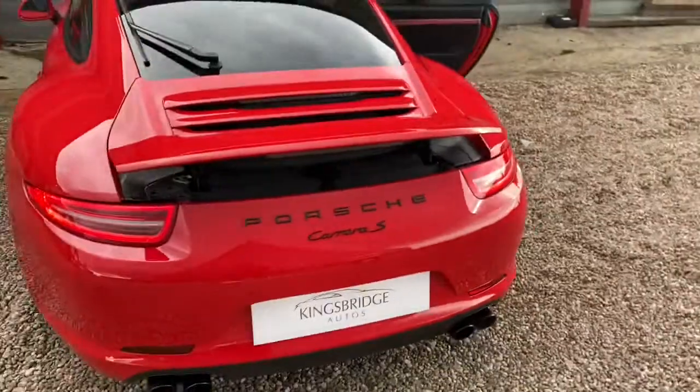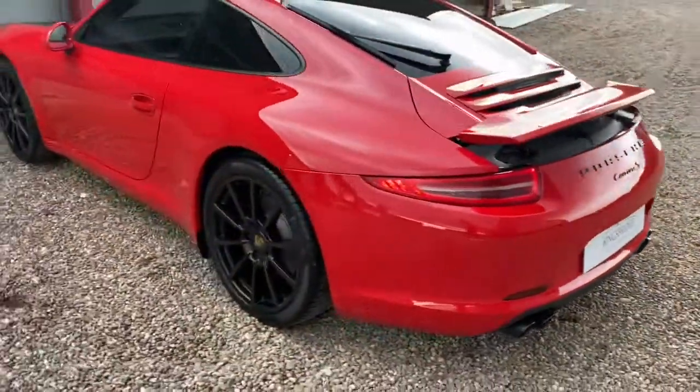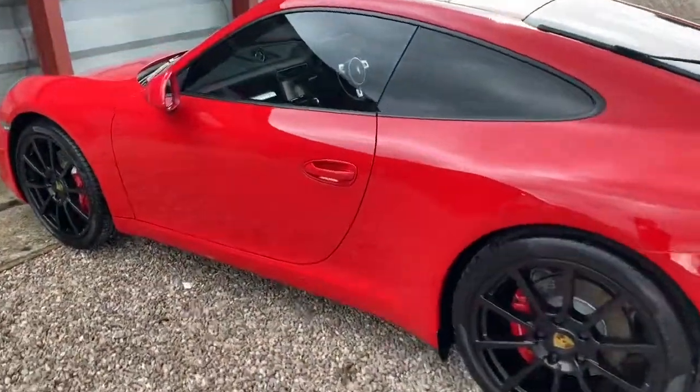That's the car with the rear spoiler raised. Looks great.